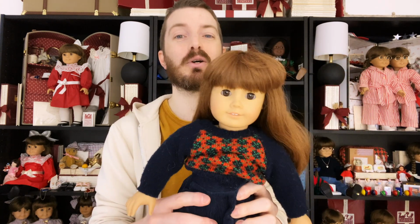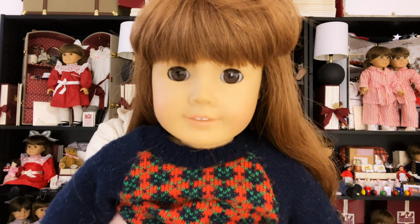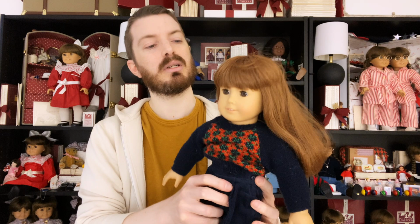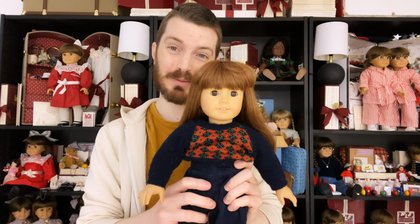She just showed up last minute and arrived just in time for Christmas. So I'm really glad I got her. Again, I'm probably going to have to do some quick rehab on her, but nothing too bad. I'm going to use a magic eraser on her and maybe brush her hair and clean it a little bit. But yeah, this is my new number 5.